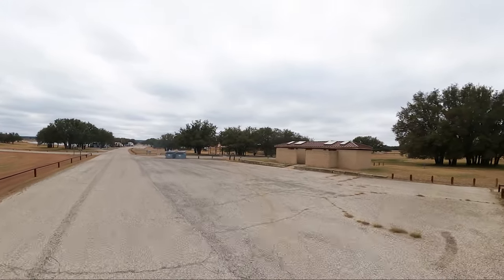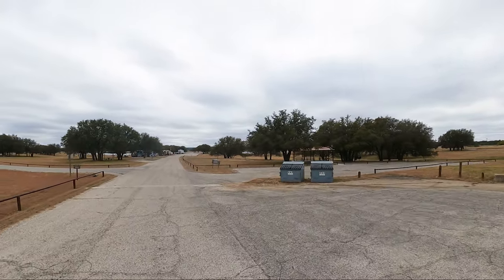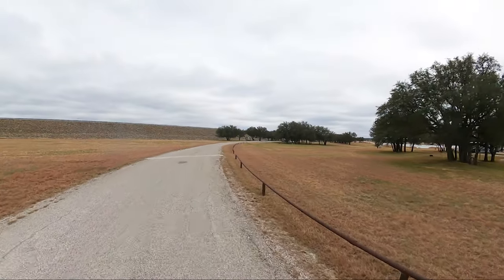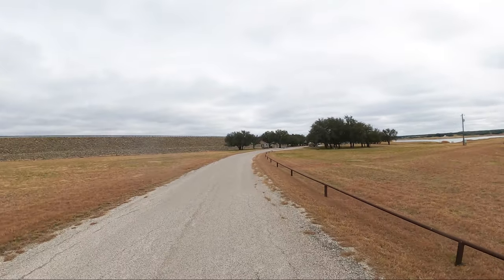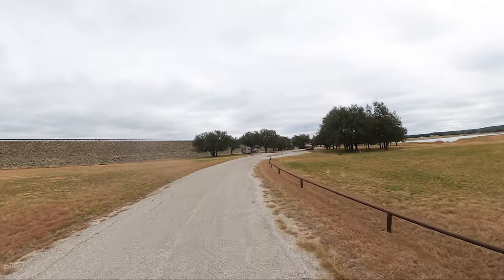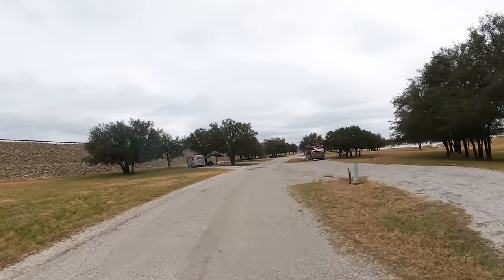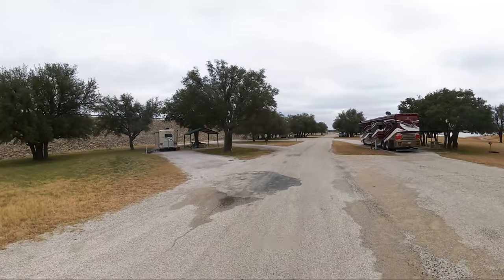But there's several group pavilions. That's the day use group pavilion. Go down here first. If you need full connections, they got you covered. If you're looking for a pull through site, they got you covered there too. Of course, it's the middle of November. Actually, it's just past the middle of November. Thanksgiving coming up this week.